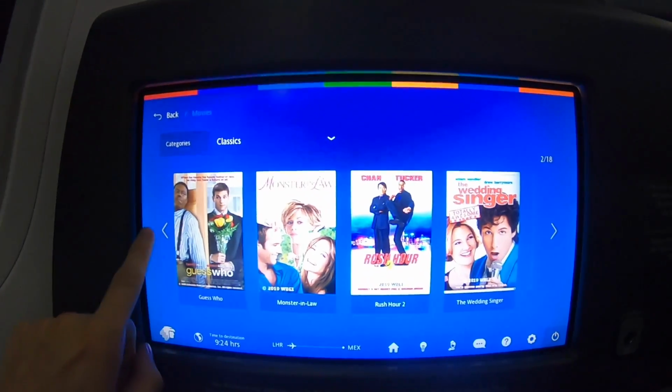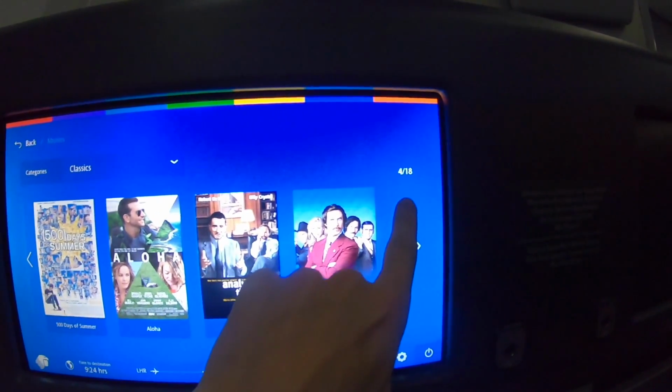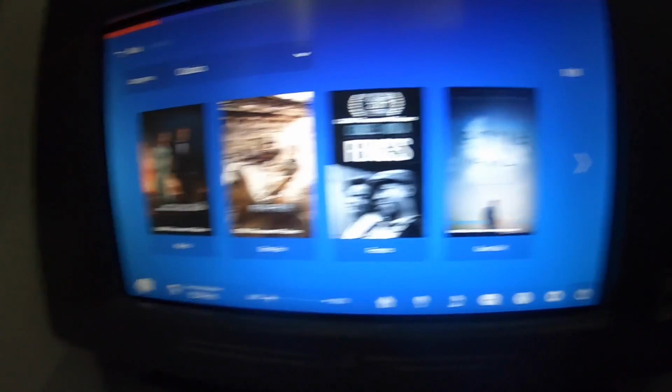Let's see what the in-flight entertainment of AeroMexico has to offer. I can see there's a lot of choice, so you can go all the way, like there are 18 pages with some really nice movies. Ben-Hur, for example, Fences, Gone Girl. Oh my god, I'm not kidding. I don't know whether you have seen Gone Girl, but literally a very long time ago I had a girlfriend and she was just the same, apart from the fact that she didn't murder anyone, but the similarities are shocking.